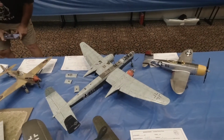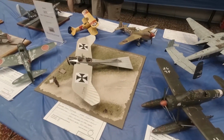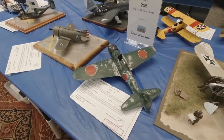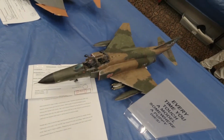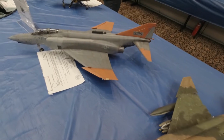Every year the 32nd scale categories get larger. The number of entries in that category is larger. It's gotten to the point here at Modelmania where they have split 32nd scale into jets and props. In most shows you go to in the Region 6 area, 32nd scale is all eras, all types. It's all combined into one category.